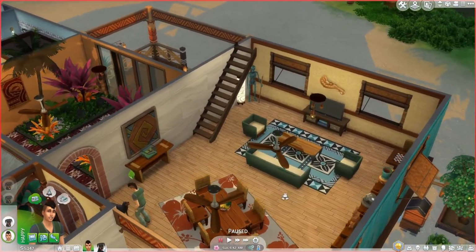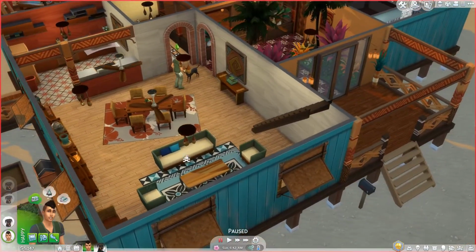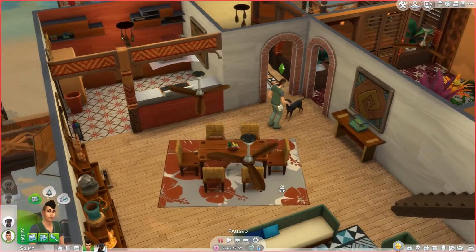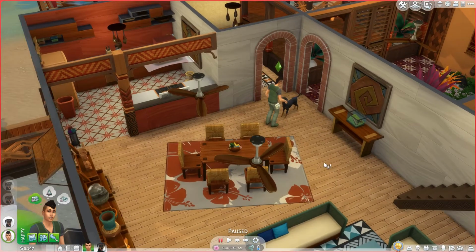Right, so if we go over here, we've got his living room area and we've got his dining room in the same room. Not quite sure why I put this on a bit of a wonk, but I kind of like it. It just seemed a little bit too uniformed when I had it straight, so I thought I'd change it up a little bit. Not like me at all. I'm usually like, I've got to line everything up perfectly.